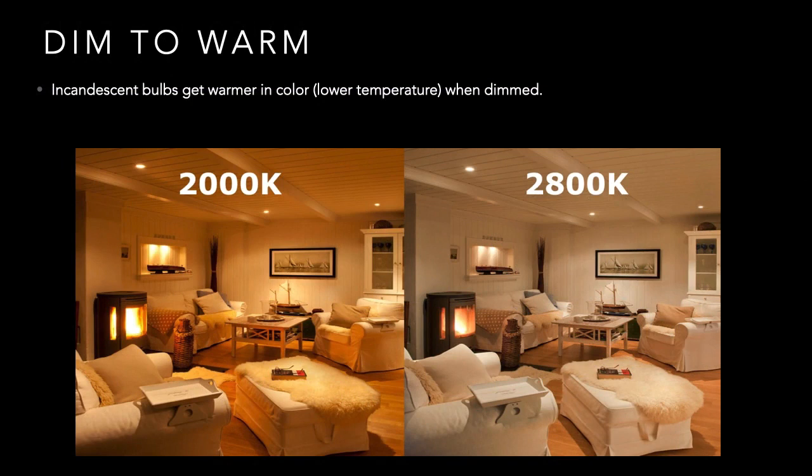When dimmed, incandescent light sources get physically cooler in color temperature, but we say they look warmer. Most designers and occupants are used to this effect and like it. Unfortunately, LED sources, when dimmed, output less light, but at the same color temperature. It doesn't look natural.